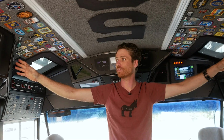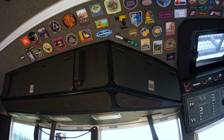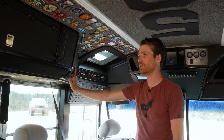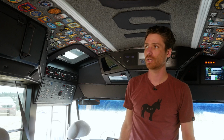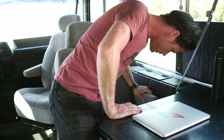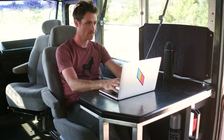Moving back, I've got these overhead storage bins that I made. These are made the same way as all the lower console and upper console stuff. They give me a lot of flexibility in an extra place to put stuff. I keep clothes in there, or on this side I keep a lot of dry food sometimes because it's right above the kitchen. When I'm on my own, I've got my little sort of desk table space. I can pop a laptop down here or eat a meal or whatever I've got to do.